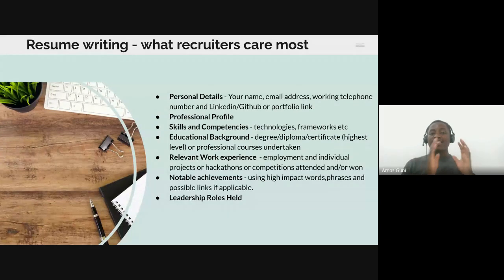But I'm keen on the skills. I'm keen on the competencies. What technologies you have, what frameworks you have worked with. I'm looking at the educational background, any degree, any diploma. Sometimes hiring managers are very specific about that, others don't, so it's good for you to be safe and put it there. I'm also keen on the relevant work experience. Where have you worked? What have you done? What are your successes? What projects did you work on? Which languages did you implement them in?